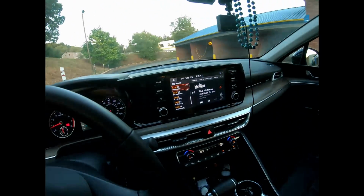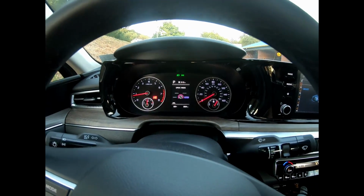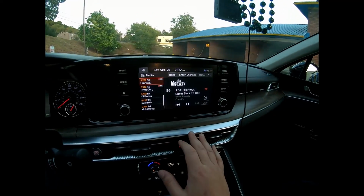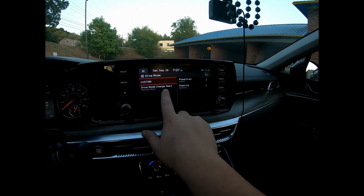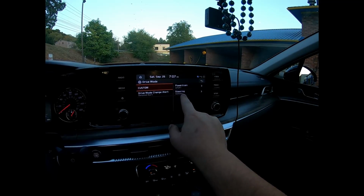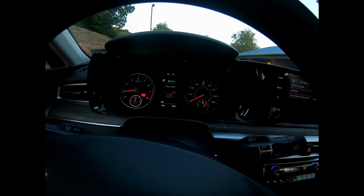Now, with the different drive modes, like I was talking before, there's a knob down here you can change, and it tells you up here and up here which mode you're in. Now it's in custom. We'll go to settings on the custom. All it gives you the option to do is change what the powertrain's going to operate and how you want the steering. So basically you just make the steering a little lighter with the custom.